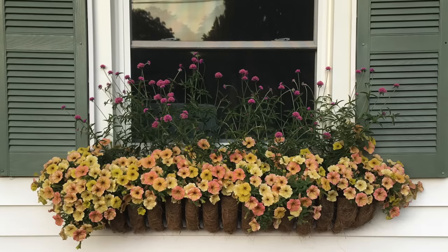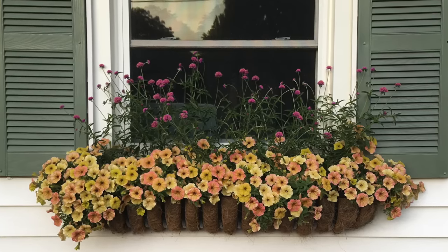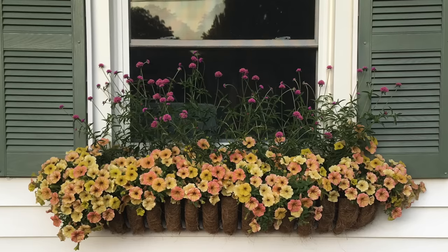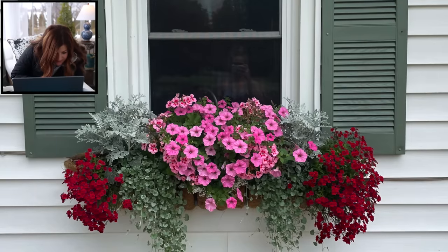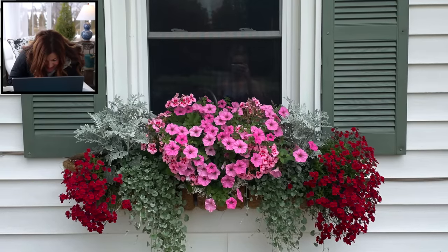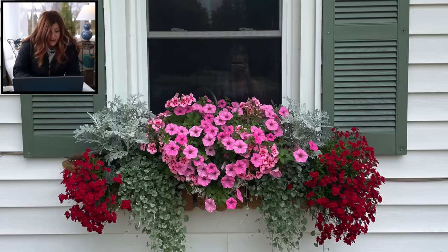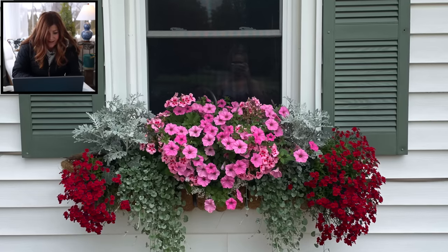West facing, full sun after 2 p.m., watered with a drip system daily. The window boxes are 4 feet long and 10 inches deep, so there's another one. Hang on, okay. We've got what looks to be, is that a Nemesia? Anyway, there's a pink petunia, a silver falls dichondra, dusty miller, and geranium. That is beautiful and striking.